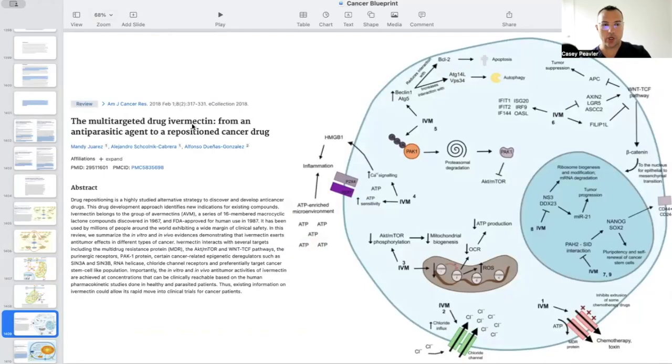So, the multi-targeted drug ivermectin: from an anti-parasitic agent to a repurposed cancer drug. It says drug repositioning is a highly studied alternative strategy to discover and develop anti-cancer drugs. This drug development approach identifies new indications for existing compounds. Ivermectin belongs to a group of avermectins, a series of 16-membered macrocyclic lactone compounds discovered in 1967 and FDA approved for human use in 1987. It has been used by millions of people around the world, exhibiting a wide margin of clinical safety.